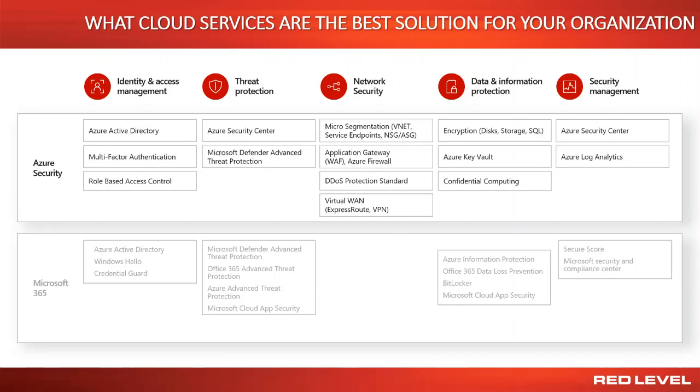Let's move over to threat protection, and we'll first talk about Azure Security Center. So Azure Security Center, it's a centralized location to manage, assess, and visualize the security state of your resources in Azure. So it's really an all-inclusive management portal. You can assess the security state of Azure workloads, and this includes servers, storage, SQL, networks, and applications.